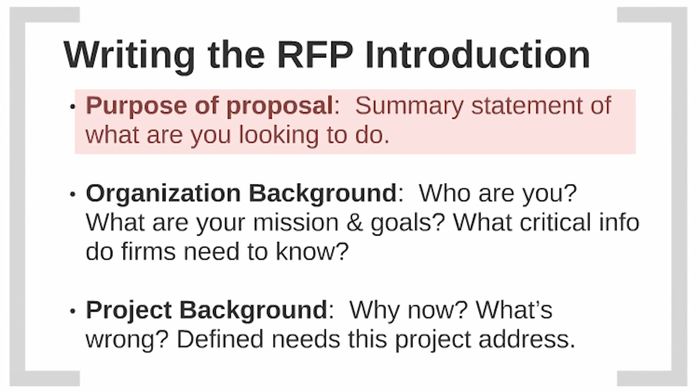Why are we building this site? So define a clear purpose and begin requirements gathering. Require what people need. Let's talk about the main components. First, we need the purpose of the proposal. We already talked about the purpose. Define it clearly. Why the hell are you building this right now?